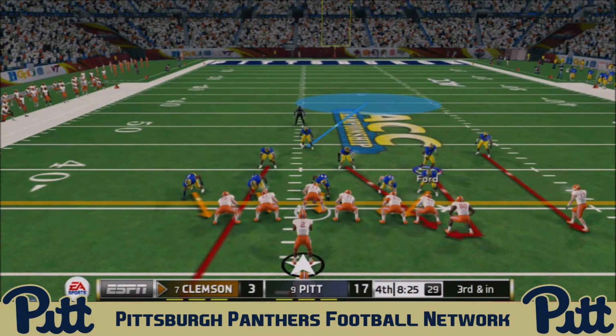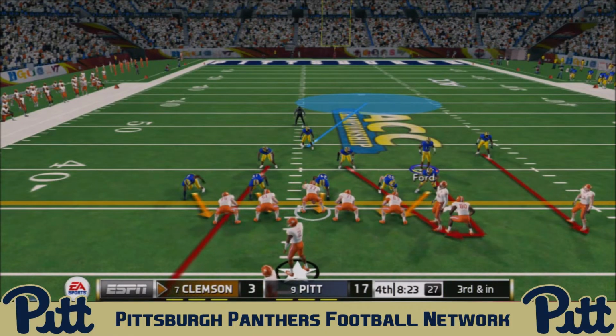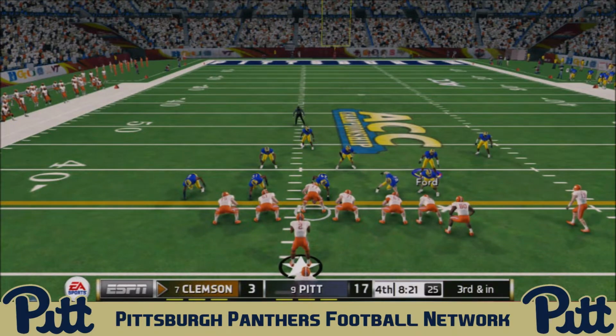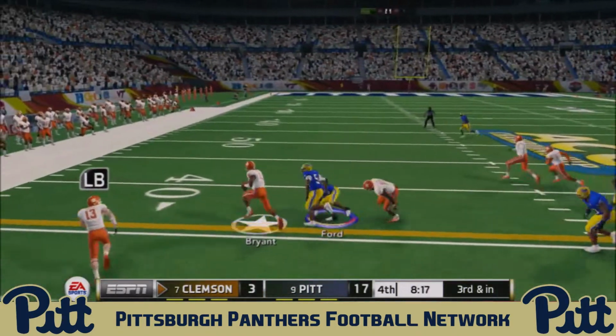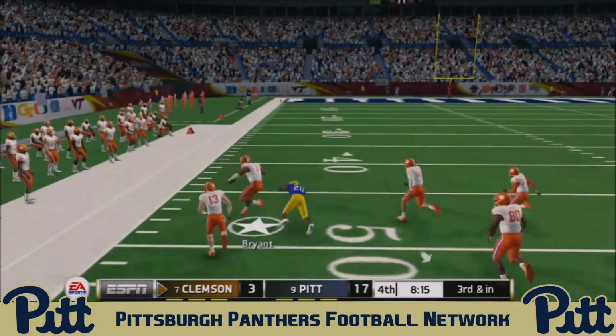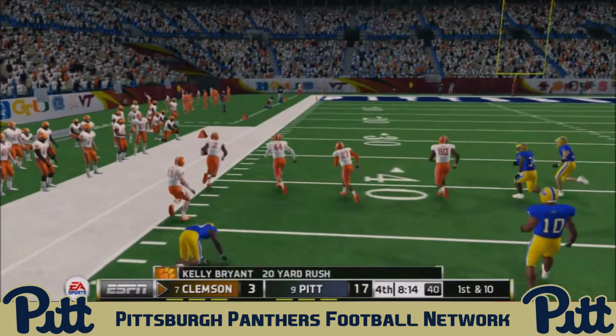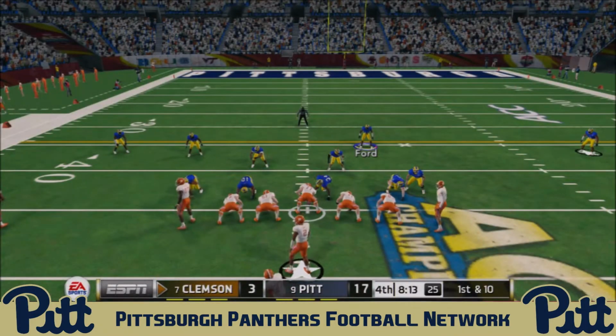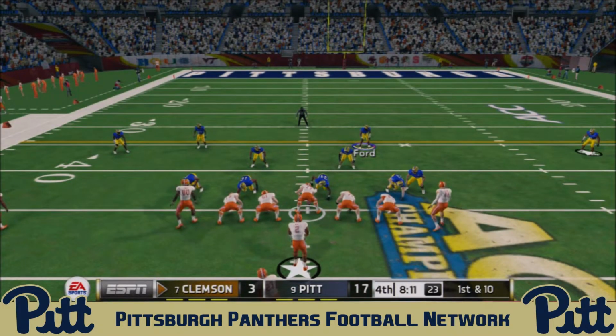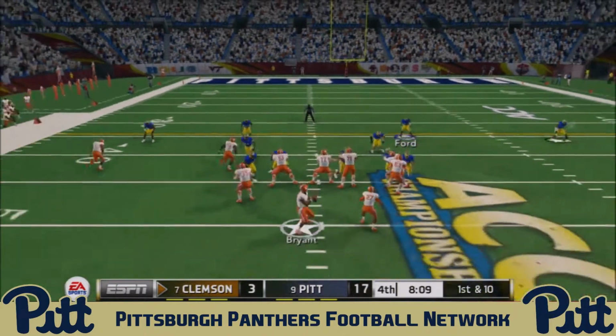Clemson giving the Panthers no time to wait as they get back to the line. Bryant, though, resetting the play here at the line. In the pistol here, they send Renfrew in motion. Bryant here, it's a wide receiver option. Great play call, and Kelly Bryant, he's pushed out of bounds. If it wasn't for Dennis Briggs there, he could have went for 6. Huge gain for Bryant of 20 yards, and they're into Pitt Panthers territory here at the 45.